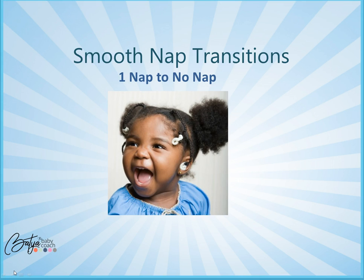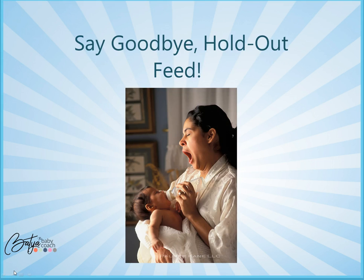So that's naps. I want to talk next about saying goodbye to either the holdout feed, if you just listen to the newborn course of when you're doing the holdout feed and actively waking your baby up, or if you are still feeding your baby once in the middle of the night. Not necessarily waking them up, but feeding them still in the middle of the night. How should you do this, okay? First, I'm going to talk about the holdout feed.